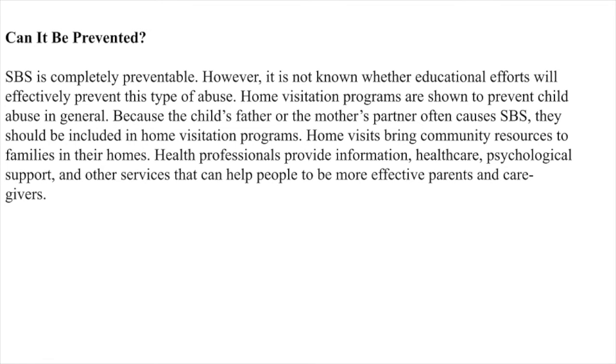Can it be prevented? SBS is completely preventable. However, it is not known whether educational efforts will effectively prevent this type of abuse. Home visitation programs are shown to prevent child abuse in general. Because the child's father or the mother's partner often causes SBS, they should be included in home visitation programs. Home visits bring community resources to families in their homes. Health professionals provide information, healthcare, psychological support, and other services that can help people to be more effective parents and caregivers.